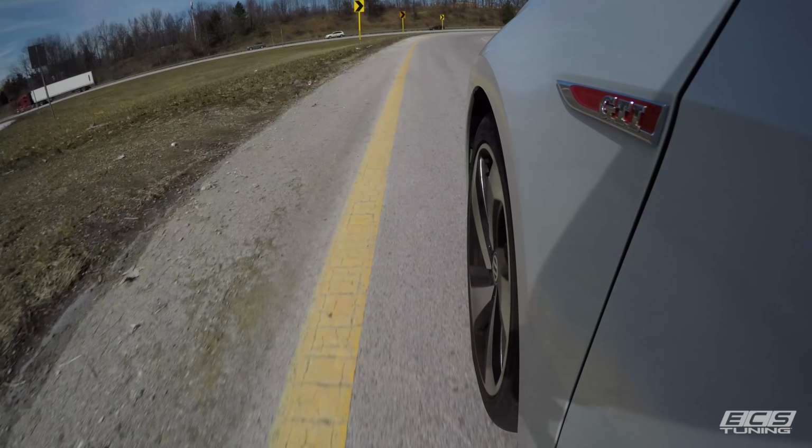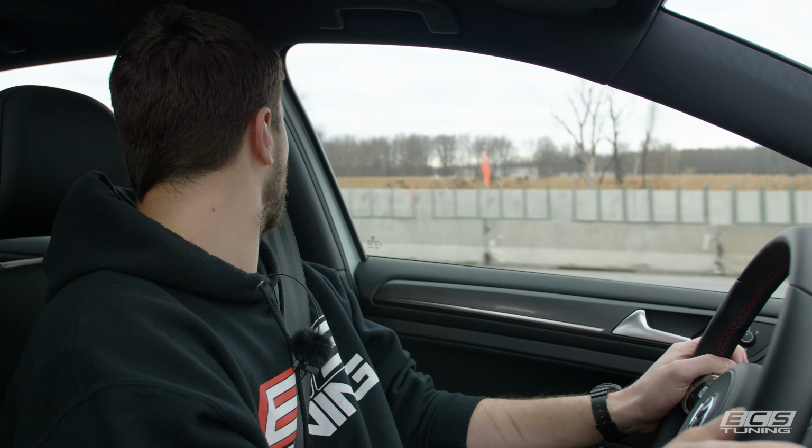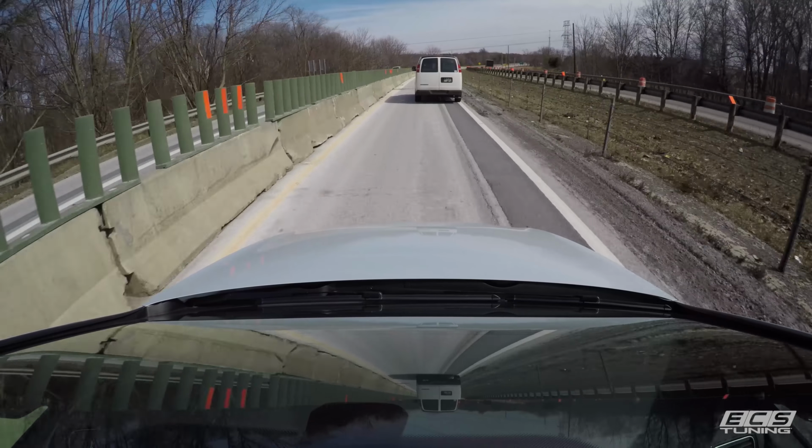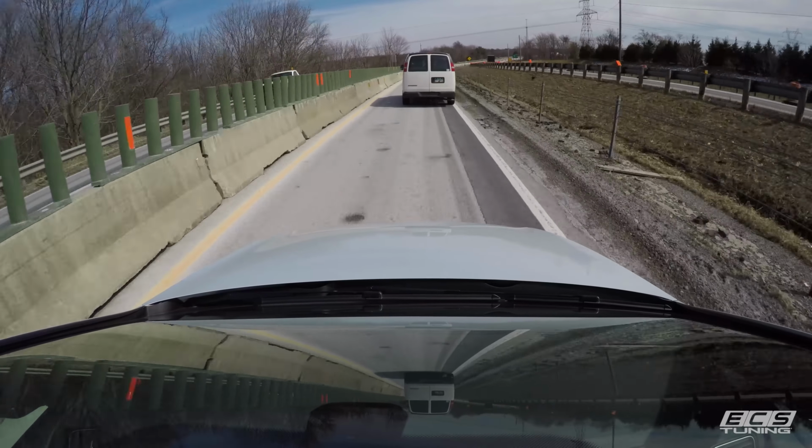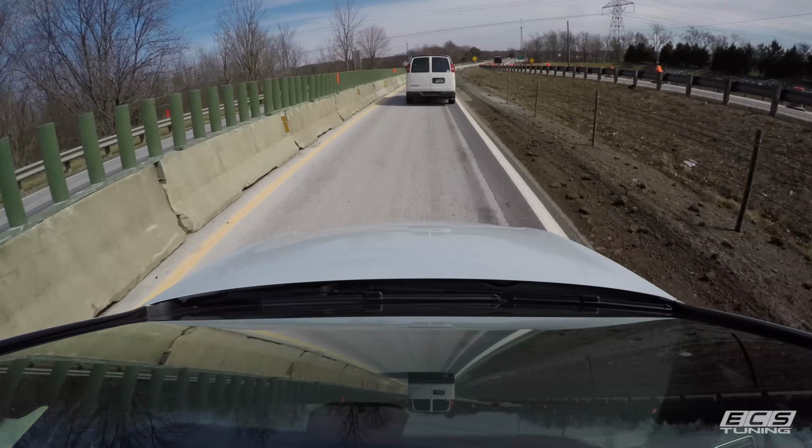If you go into a corner hot, you feel that understeer come on, you feel yourself plowing, and then you feel it just pull right back into line. It is confidence inspiring. It feels like you've got endless grip. You feel like, oh my God, I can throw this thing into anything and it'll pull me out. Which is a little concerning, you might get yourself into trouble at some point, but fun trouble at least.